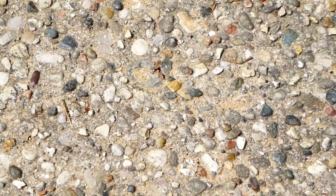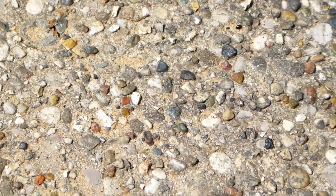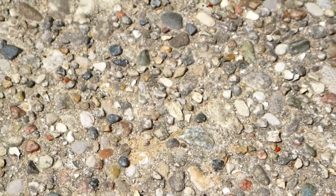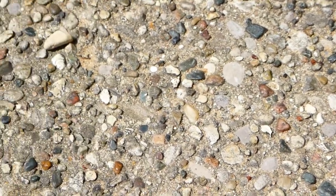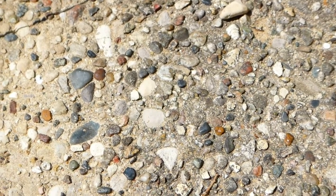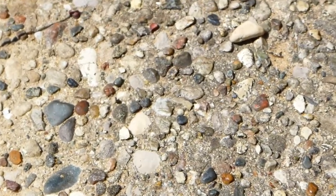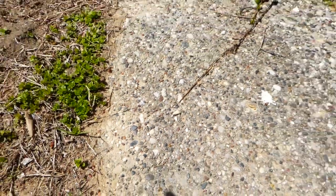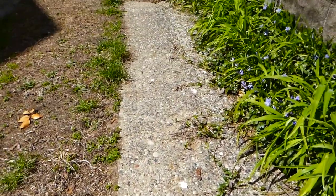That would make a great painting. Look how pretty the colors are of all those stones. I never noticed it before. You have to stop and look. And then you'll see all the beautiful things around you. But if you're not stopping to take a look, you might miss something.